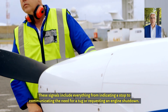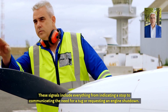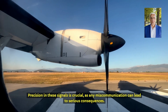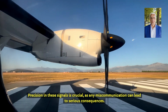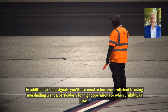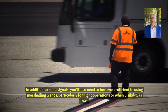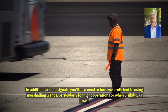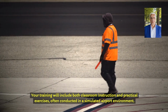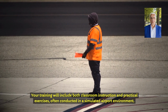These signals include everything from indicating a stop to communicating the need for a tug or requesting an engine shutdown. Precision in these signals is crucial, as any miscommunication can lead to serious consequences. In addition to hand signals, you'll also need to become proficient in using marshalling wands, particularly for night operations or when visibility is low.